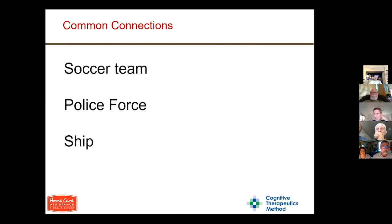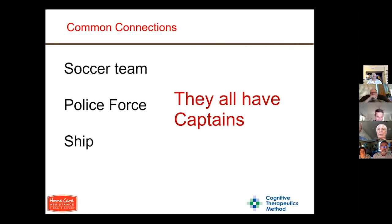Soccer team, police force, and ship. This is a tough one. Not bad. What do they have in common? Common connections. Soccer team. I want to say squad, but that doesn't work. Lines. No. Nope. Captains. There you go. Captains, yes. Captain. Oh, wow, Steve. Jeez. They all have. Oh, okay. Very good. That's a good one.